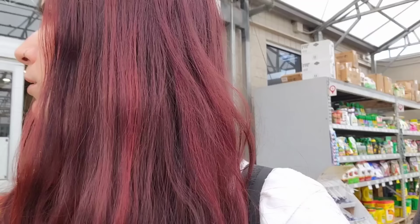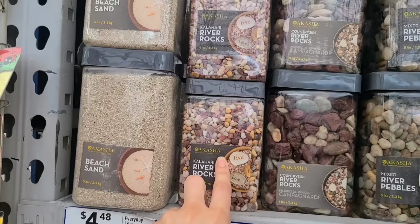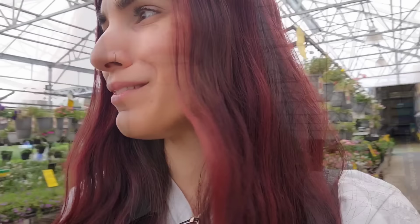What other one? The Dr. Earth or whatever that one is called. You're Dr. Earth. I am definitely not Dr. Earth. A soil test kit. They have cute river rocks. I'm gonna get the ones that look like this from the next gardener. That have these colors, because they sent me some other really nice ones, but I like those colors. I want them all.